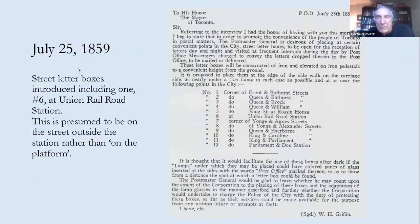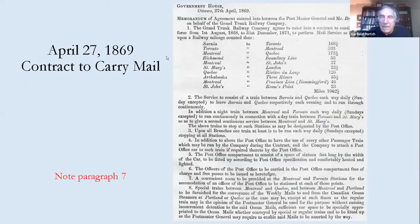We also got a notice that I found that in 1859 they introduced street letterboxes in Toronto, and you notice that number 6 is at the Union Railroad Station, but I suspect it was outside the station rather than on the platform. But we notice there's something going on there. And in 1869, there's a contract between the Grand Trunk Railway and the post office to carry mail. And paragraph 7 of the contract says a convenient room to be provided at the Montreal and Toronto stations for the accommodation of an officer of the post office to be stationed at each of these points. So now things are starting to come to light.